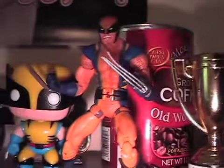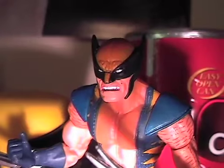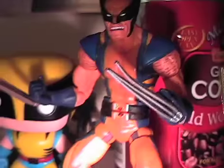I knew it was going to be great because I pretty much already knew I loved this figure. But this one is definitely sweet. I love the head sculpt on it. It really looks like the artwork, much the same as this one does from that first run of Astonishing X-Men. I'm going to leave him as is.